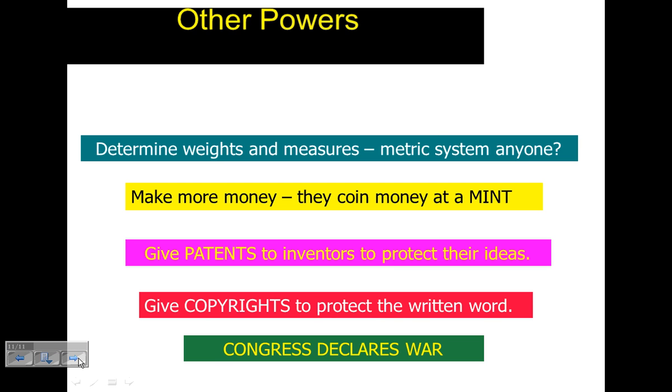Only Congress can declare war. The president cannot. Congress gets to decide when we go to war. Back after 9/11, President Bush declared war on terrorism. He did not declare war on Iraq. He did not declare war on any other place in the Middle East. He declared a war on terrorism. And then he sent troops out, which is one of his powers. He can deploy troops, but only Congress can declare war.